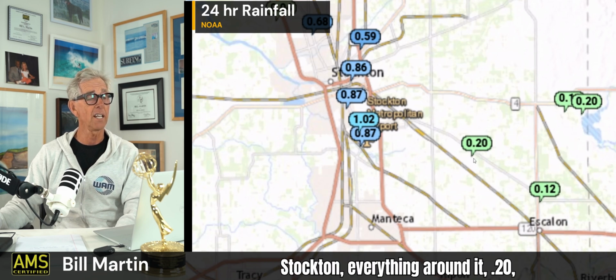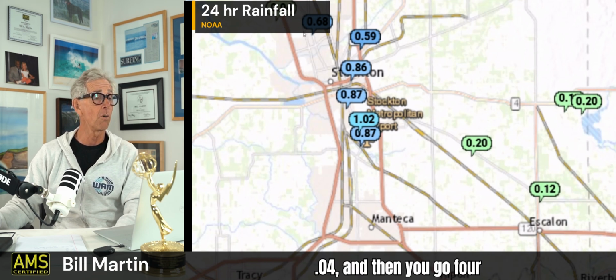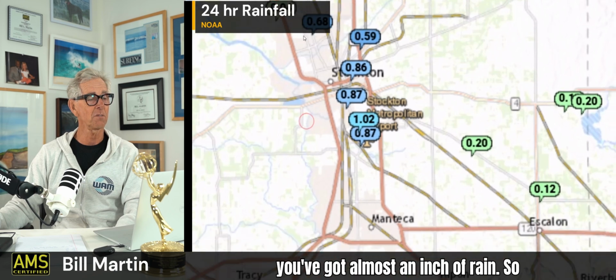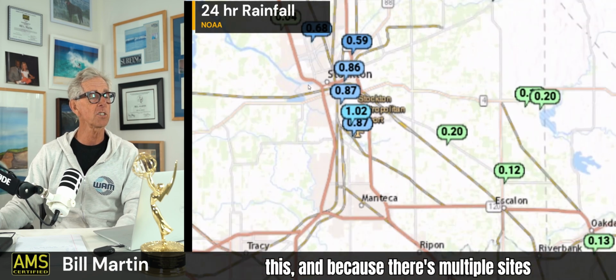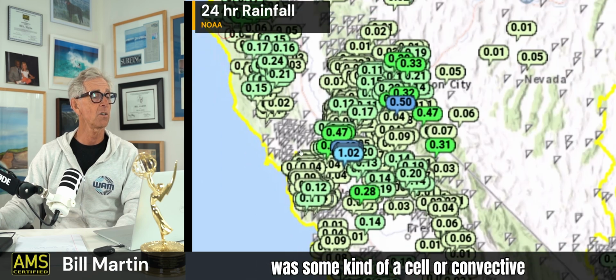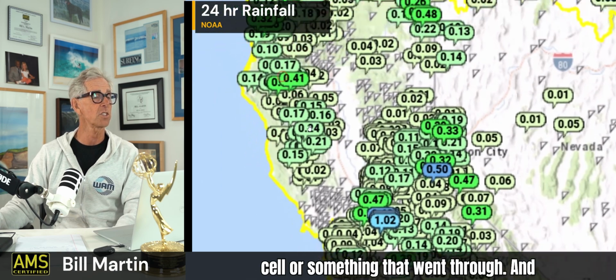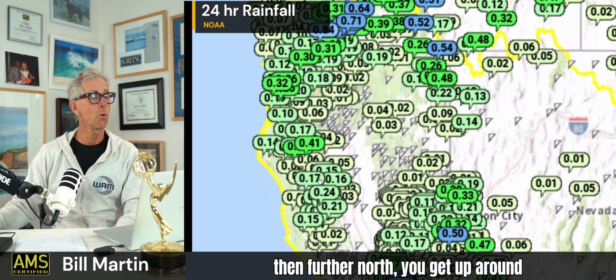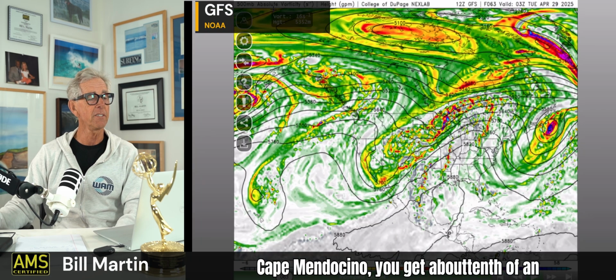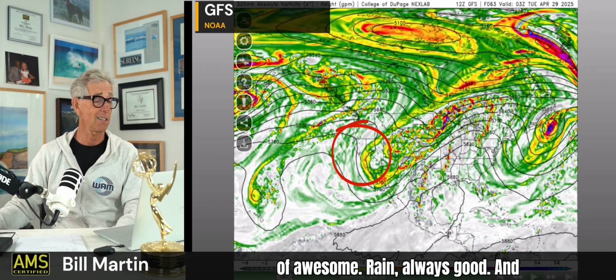This is interesting. This was a cell. I think this was this morning. But that's Stockton. Everything around it, 0.20, 0.04. And then you go 4 blocks to the east, and you've got almost an inch of rain. So because there's multiple sites reporting that, I go, okay, yeah, that was some kind of a convective cell that went through. And then further north, up around Cape Mendocino, you get about a tenth of an inch, a quarter of an inch. So that's kind of awesome.